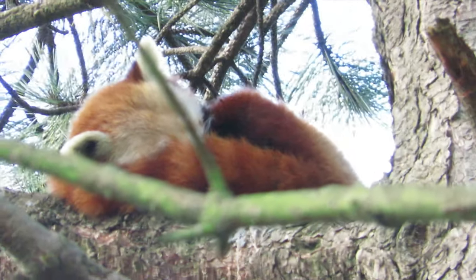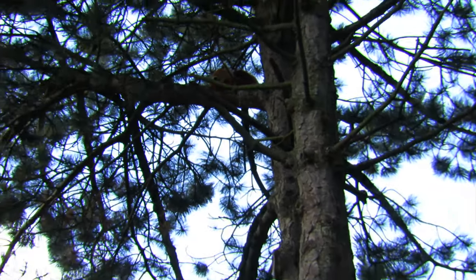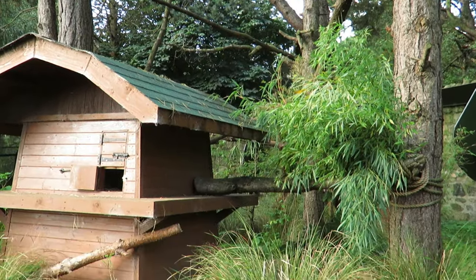This red panda, I thought, was not in its enclosure. But then someone pointed it out, and it was way up in a tree. Wow! I didn't know red pandas climb trees. I don't know much about red pandas. I need to do some studying.